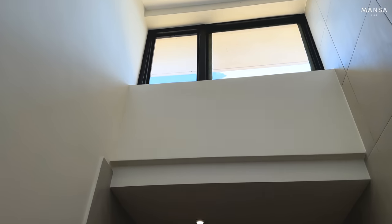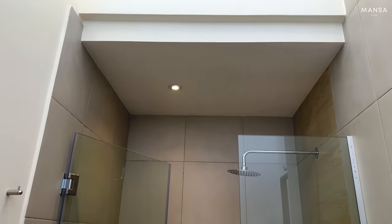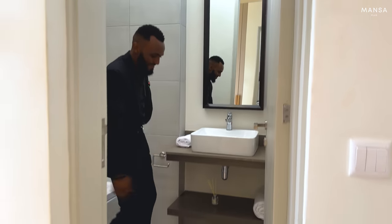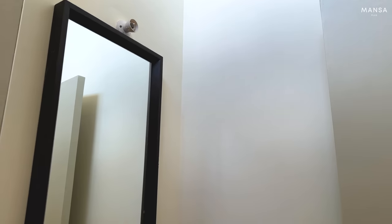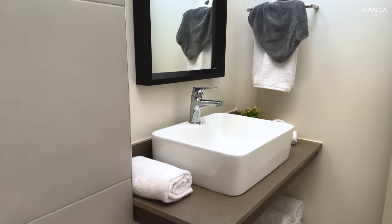Yeah, the door. Almost like a skylight. That's very cool. And you have this mirror here. I know Willis is trying to escape the mirrors, but definitely be caught somewhere. You have this open vanity. Again, very nice display. The sink there, you have your toilet there, and you have your shower room here.